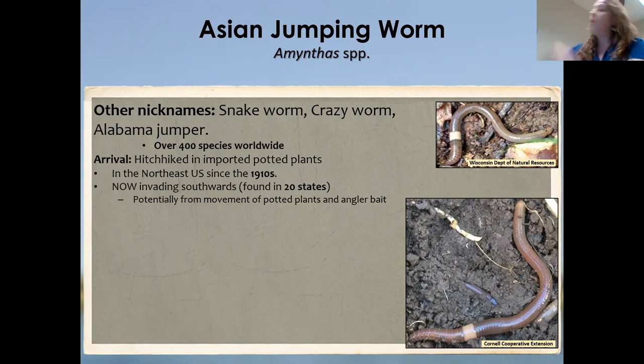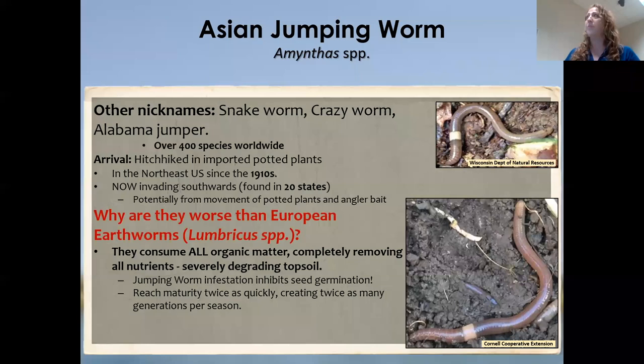But like many other invasive invertebrates, it hitchhiked in potted plants. It's been here for 110 years already. It's now starting to migrate southwards. It has been causing problems in the Great Lakes areas for a long time. So there's a lot of great resources out there from the University of Minnesota and Wisconsin that talk about these species. And they have a lot of webinars available to the public as well.